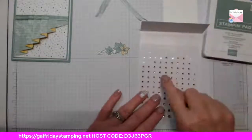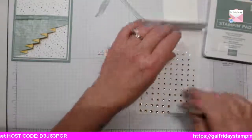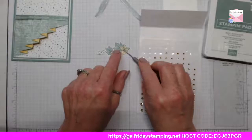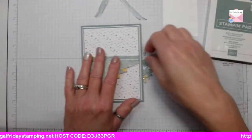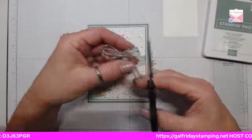And then I grabbed the champagne rhinestones, and I just grabbed one and put it right there in the center of that flower. Okay, so let's go back to our ribbon.